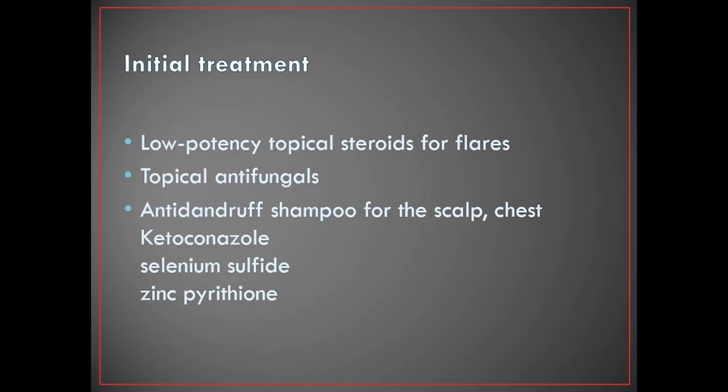So this patient has two events. The first event, that sebum caused dermatitis or inflammation, and Malassezia found this environment convenient for its colonization. How am I going to treat this patient? By correcting both events.